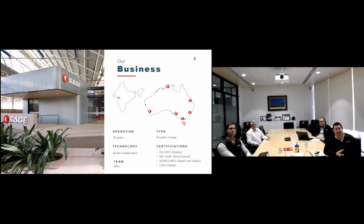So just to quickly touch on Sage Automation. Sage is a South Australian business. We were built out of the automotive industry. We're an independent control system integration company that's been operating for 25 years. We have offices in every state in Australia. Our manufacturing is done out of Adelaide, and we've got about 460 employees around the country, with about 190 in Adelaide. So Adelaide's certainly our home state. We are local to Adelaide, and that's a big part of our delivery.